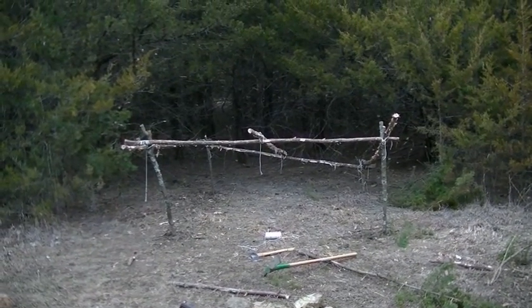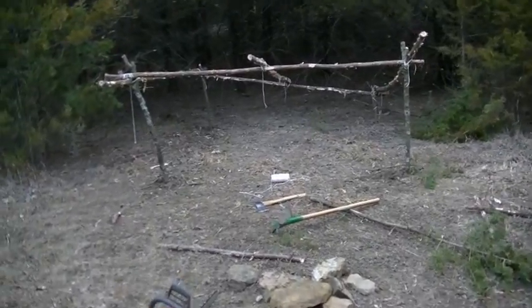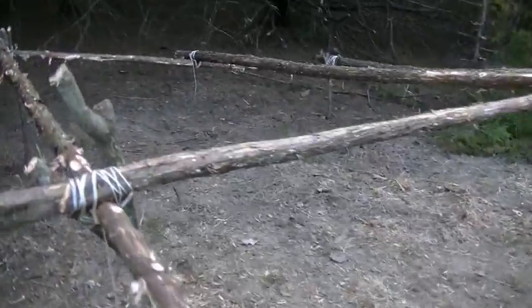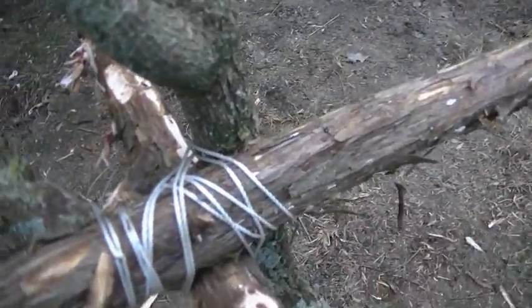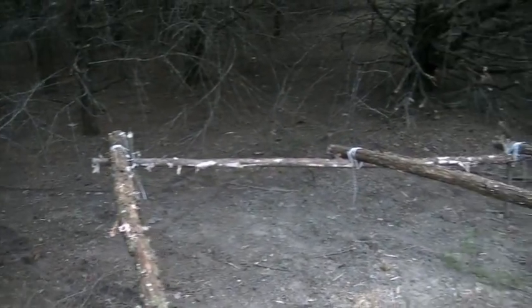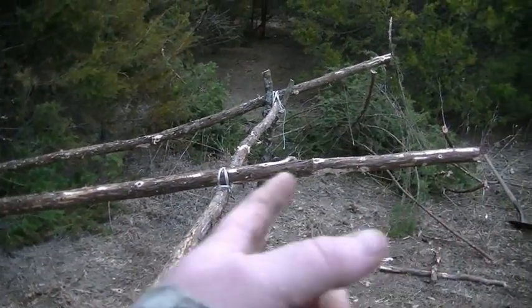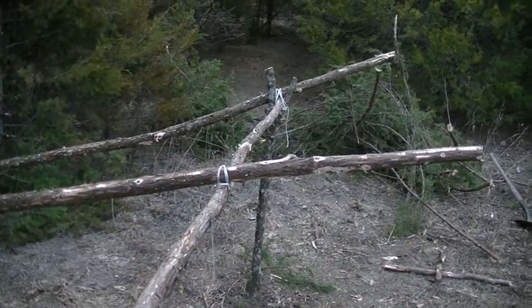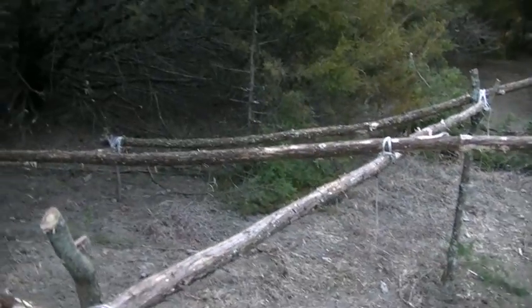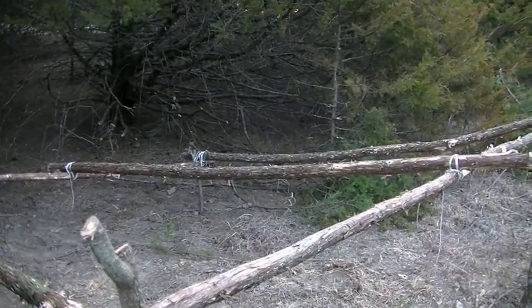Okay, as y'all have been watching, I've been working on the frame for our shelter. The ground is frozen. I tried to dig a hole and tamp the posts in the ground, but the ground's frozen, so they're not very deep. I took some bank line and wrapped every joint. Got one down the middle and one on the side. I kind of hung this out over the front a little bit, and now we're going to cover it in plastic.